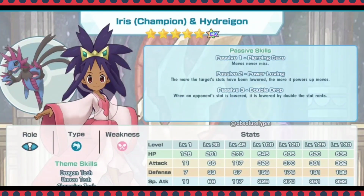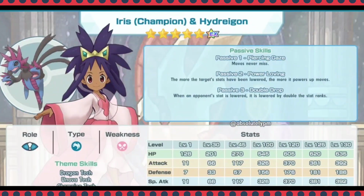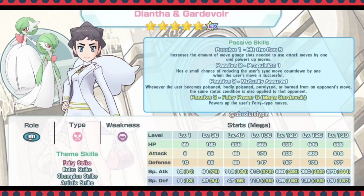But if you summon characters that you like, you're going to have more fun with the game. So that's what I just have to say. Just summon for the characters that you really like, because that's going to make the game more fun for you. And even though Gardevoir is going to be stronger than Iris and Hydreigon, I'm going all in on Hydreigon and Iris, just because I really like Hydreigon, and they're one of my top 5 favorite Pokemon in all of Pokemon. So that's the reason why.